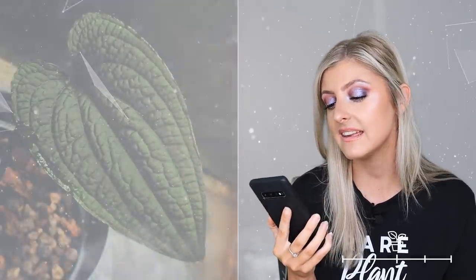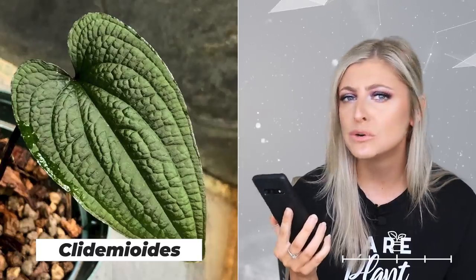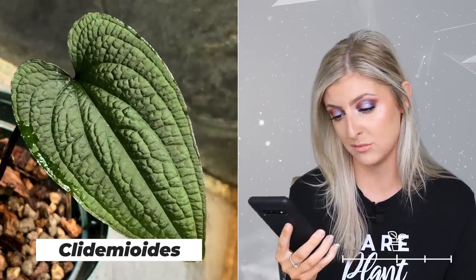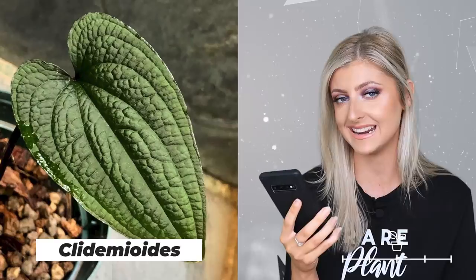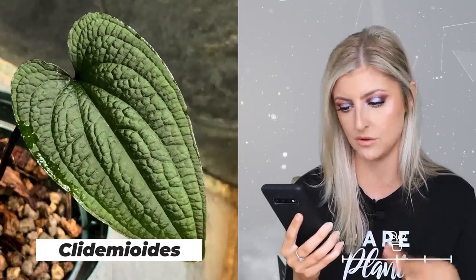So next plant on the list, can I even pronounce this? This is the Anthurium clidemioides. We're gonna go with that. So I don't know how to feel about this one because it looks kind of nice, but the leaves look paper thin from what I've seen on Google looking at a few different photographs.